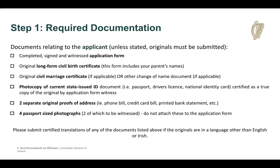And then finally, for yourself, you'll need 4 passport-sized photographs, 2 of which will be signed by the person who verifies your ID and your application form signature. These passport photographs can be US-sized photos. The 2x2 photos are definitely okay. You do not need to find the Irish-size photographs for passports. Please note, for all documents that you will submit, you need to include certified translations if the documents are not written in either English or Irish.